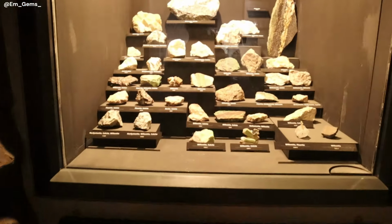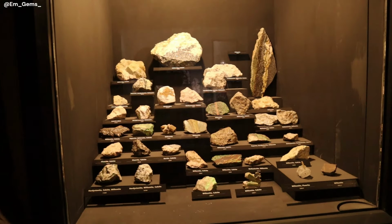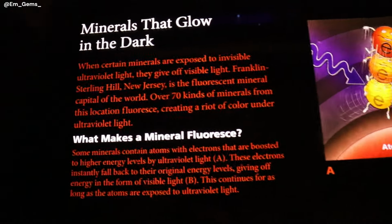So I think this was a really important part of the exhibition and it was very well done. So I do recommend checking this part out. And they did have these amazing glow-in-the-dark minerals.